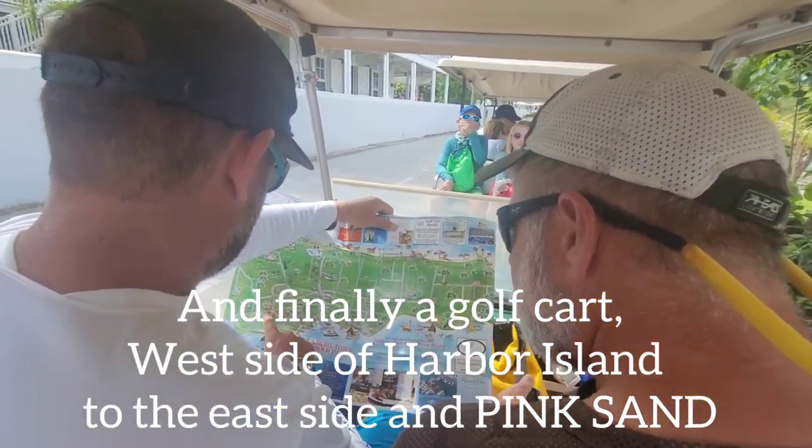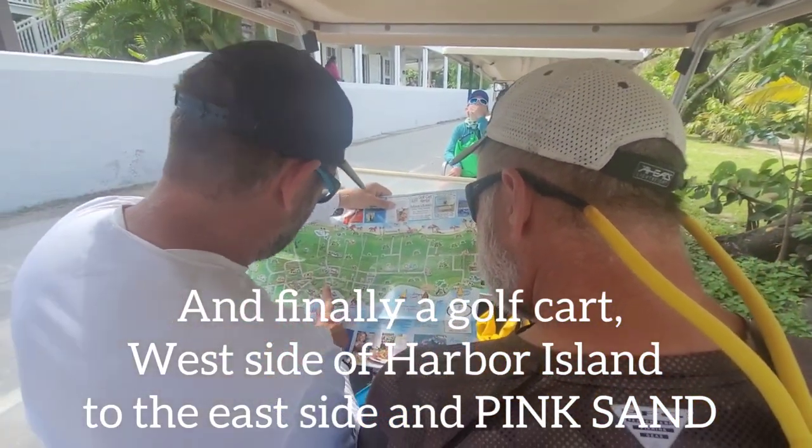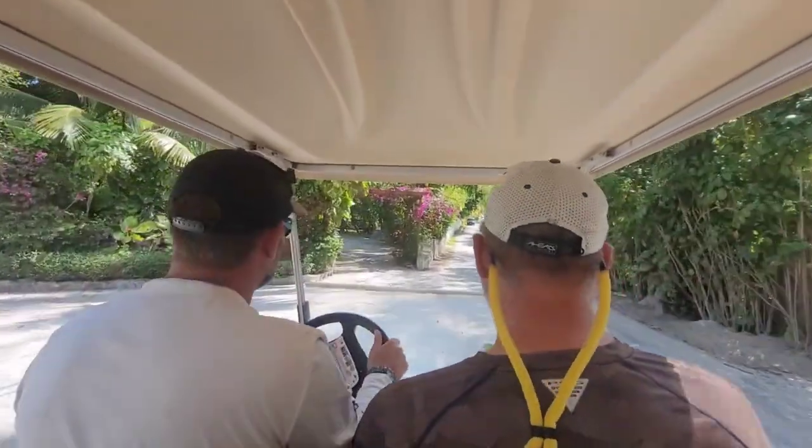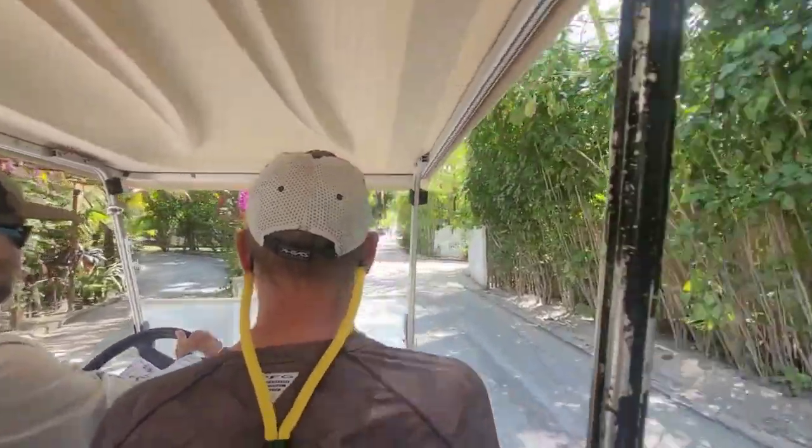Dunmore. All the way up to the end. If there was a bunch of houses.